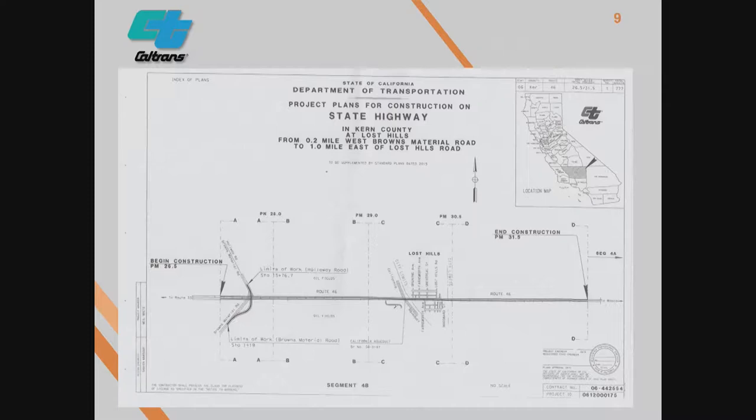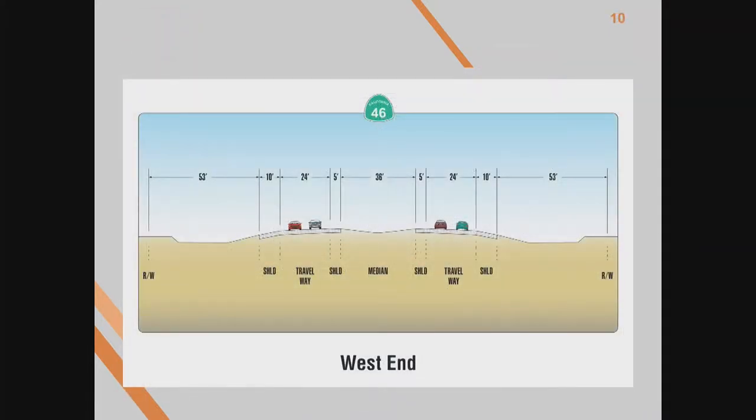So let me show you what we're proposing for cross-section. This is starting at the west end of the project. So this is gonna look like basically what we built in the past, segments 1, 2, and 3. We have a fairly wide median, it's roughly 46-foot. We have a nice wide median to divide traffic, and then we have the two through lanes in each direction with the 10-foot shoulders. It's a very standard design for our expressways.